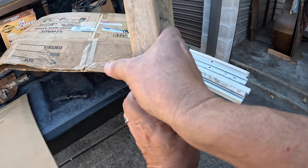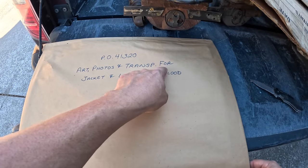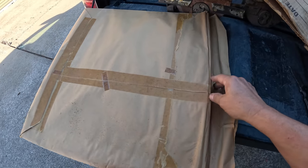But that side, at least you can read it. National Washboard Company from Chicago. This one's kind of gone. That's a neat piece, though, still. But look at this. Art, photos, and transparencies for the jacket and label for Lifeblood. What? Could this be one of his music projects? Perhaps, perhaps.